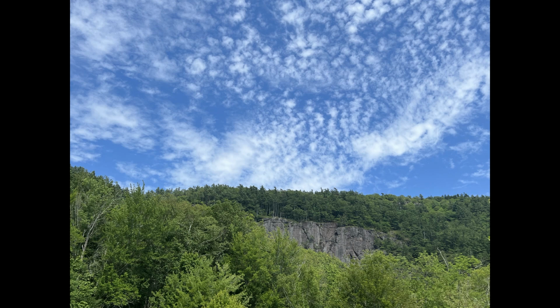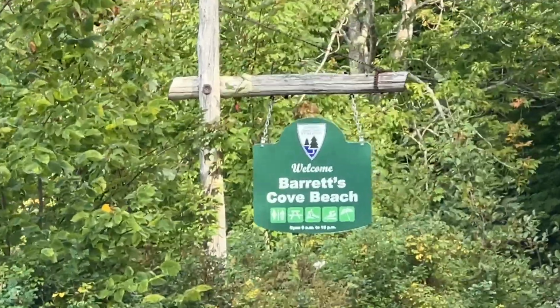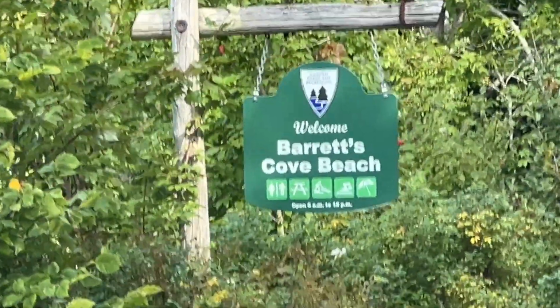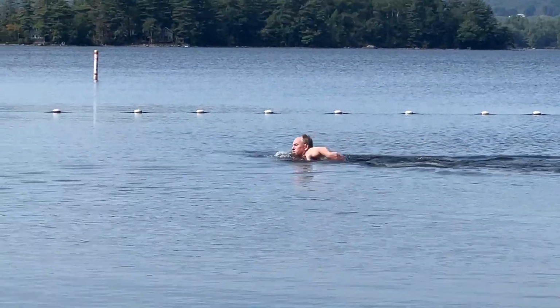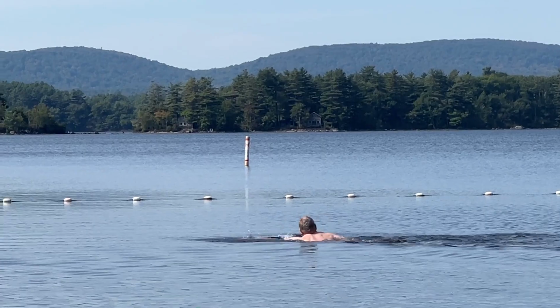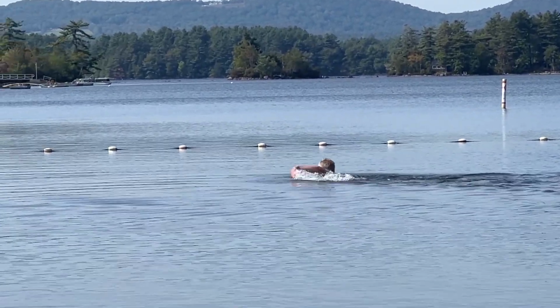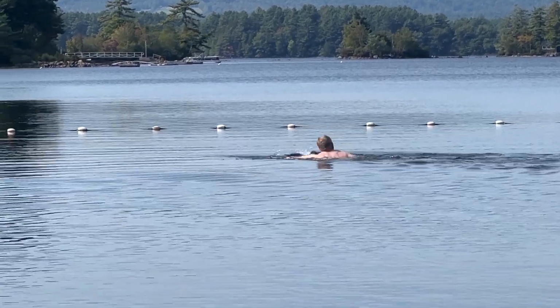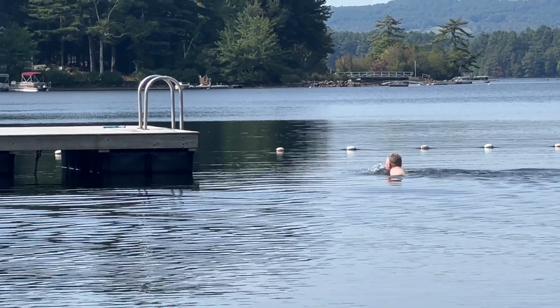Just outside of Camden is Barrett's Cove, where you can actually go swimming in Lake Megunticook. The water is always refreshing here, a sandy bottom with a little bit of wood chips in the bottom of the lake. There's always a diving platform that you can swim out to, and there will always be a lot of people there sunbathing and enjoying a quiet afternoon. It's totally free to go swimming at Barrett's Cove.